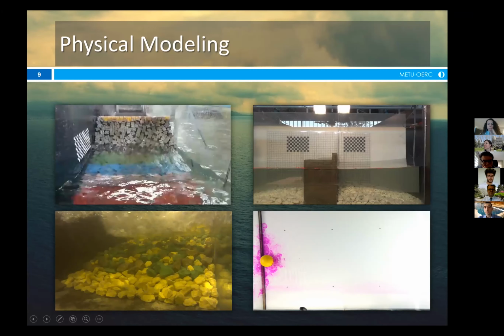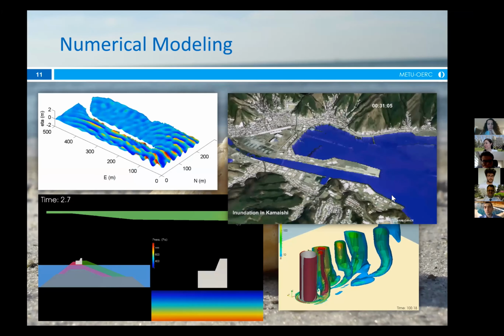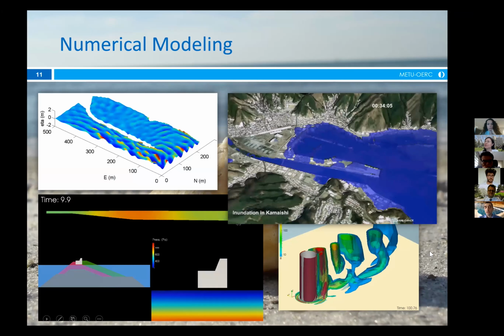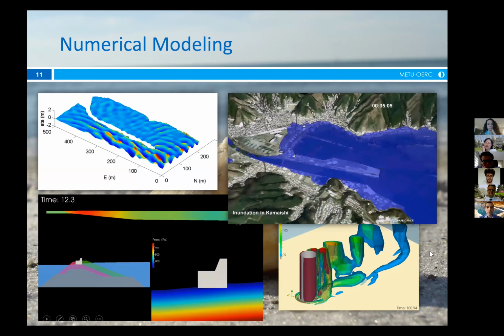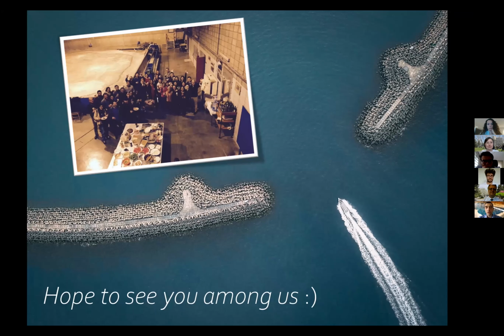which are actually right now not working very well, so that we also use the tools that in-house licensed open source tools that we use, and then we again work with them to study our problems in coastal and ocean engineering. So hope to see you among us in future.